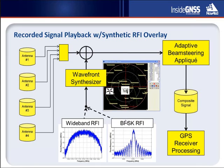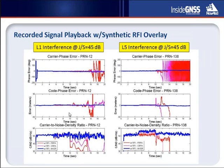For example, one could conduct the signal recording part of this test using simple software programmable radio front ends, such as the fairly inexpensive USRPs that many of us now have in our labs. Then, playing back the recorded signal, we can overlay any desired level of interference and jammer waveform. That's what you see here. We've played back our recorded signals, but superimposed also a jammer 45 dB more powerful than our satellite signal.